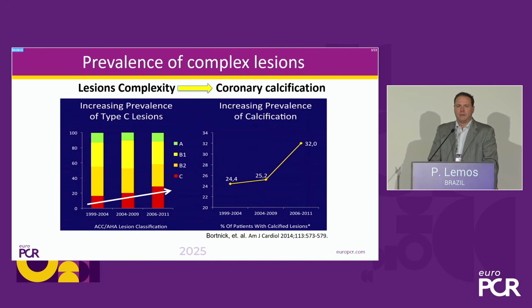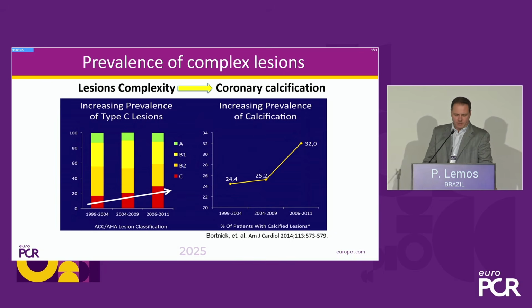We don't need complex statistics to understand what's going on in the cath labs all over the place, and see that lesion and patient complexity is increasing as time goes by. This is a study that's almost 10 years old now, and it's still increasing. At that time, of every 3 patients in the lab, 1 had a calcified lesion. It's actually increased now. So calcified lesions are something you have to deal with every single day in the cath lab.